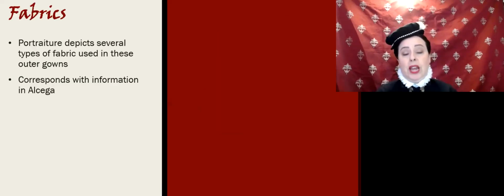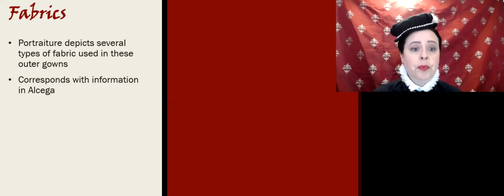The other thing we needed to look at was, what are they made out of? And from the pictures, it was possible to identify a number of fabrics, and that corresponded quite closely with the information we can see in Lochac.